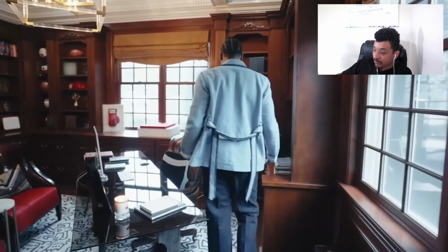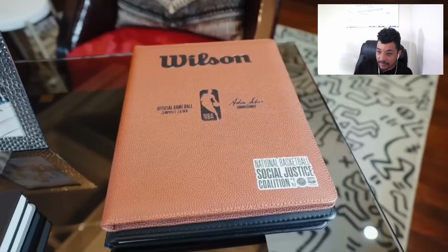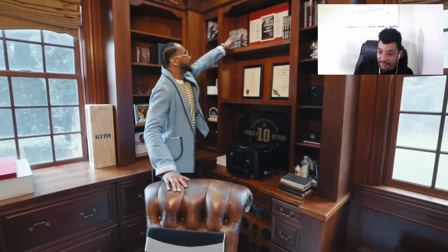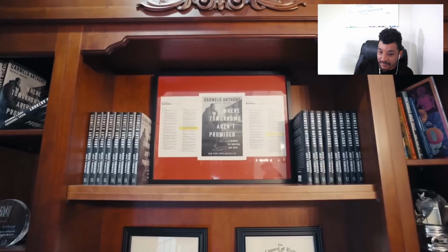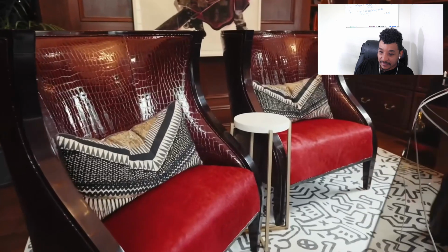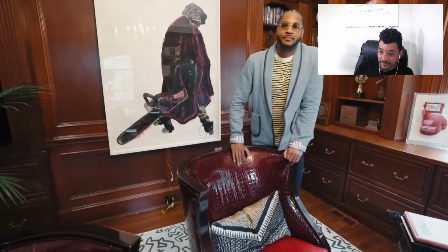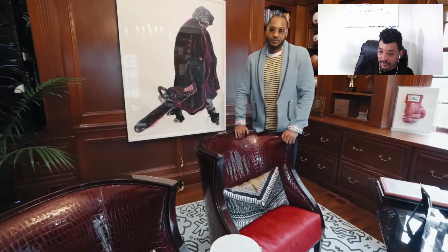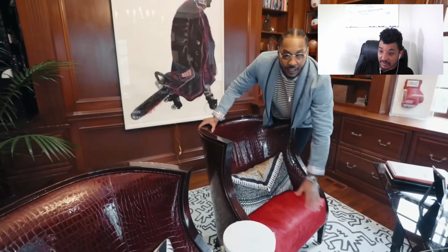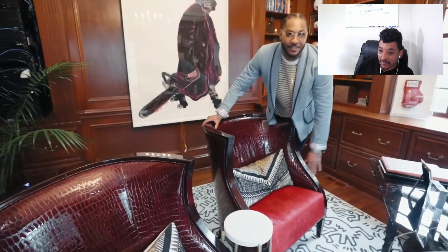This is where the checks get cut. Nah, I'm kidding. The checks get cut in LA. But this is kind of my sanctuary. My book, you gotta have the memoir behind you, Where Tomorrow's Unpromised. The chairs are amazing. They're comfortable. I did design them myself. I want to give myself a pat on the back. This is not animal skin, okay? This is faux.